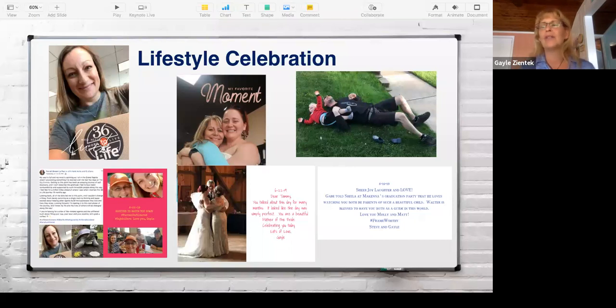Then over to the right, my good friends, Matt and Molly, and their little baby, Walter. I had an emotional response when I saw this picture. That's when I know I need to pause and send a card. This is a flat card that comes in an envelope, front and back, and it said, sheer joy, laughter, and love. Gabe told Sheila, so Gabe is my son, Sheila's her mom, at McKenna's graduation party that he loves watching you both be parents of such a beautiful child. Walter is blessed to have you both as a guide in this world. Love you, Molly and Matt. Frameworthy, Steve and Gail. So now they have a 5x7 picture of this moment that can be framed.